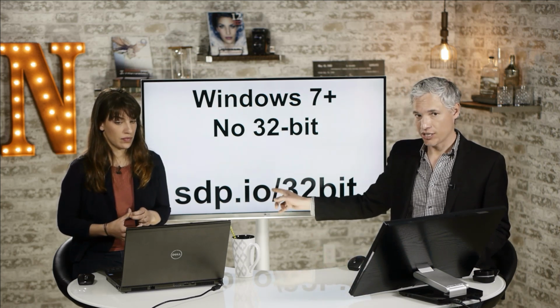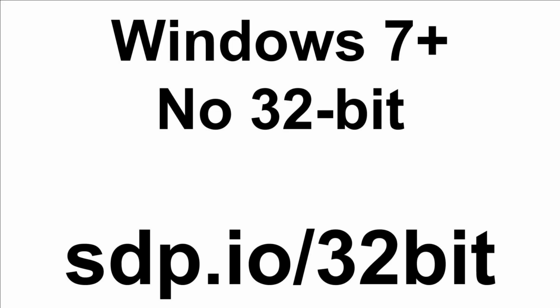If you're not sure, go to sdp.io/32bit. That just takes you to a page that provides you with some help for figuring out whether you have 32-bit or 64-bit, because Microsoft does not make it obvious.